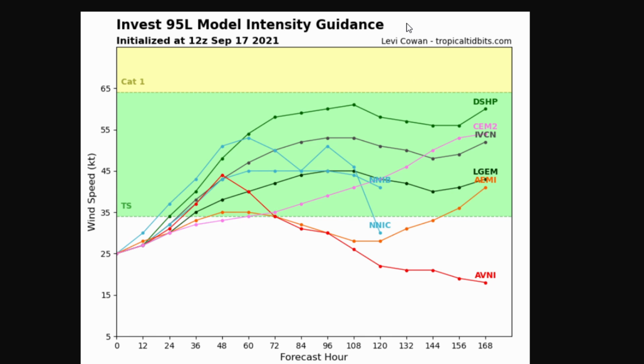Pretty much likely at this point to reach tropical storm strength within the next 60 hours or 72 hours. So this is definitely likely to become either Tropical Storm Odette or Tropical Storm Peter here. It depends on Invest 96L, which is just off the coast of North Carolina. That is also expected to form into a tropical storm. So it depends on which one forms first.